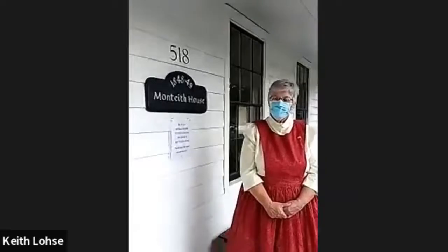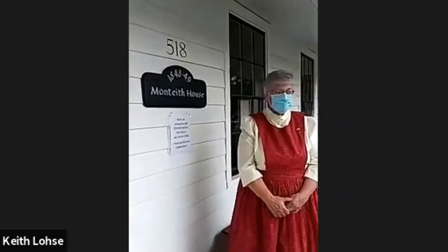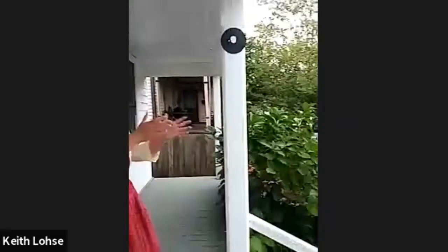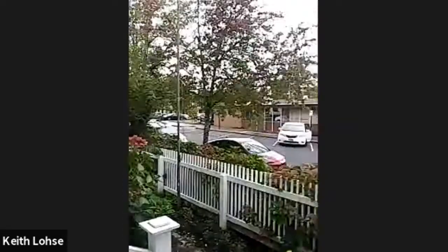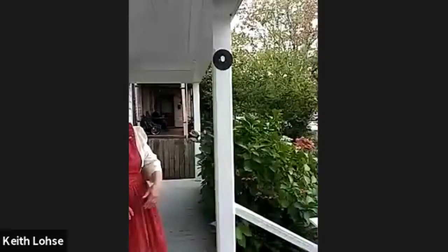So if people wanted to come and visit, where are you located? We are at 518 Southwest 2nd Street. So we're right across from the post office. Look at that wonderful post office. And just on the other side, you can kind of see the carousel. And usually, if the gate is open, it means somebody is here, and you can always come and knock on the door if that gate is open, and somebody might be able to give you a tour.